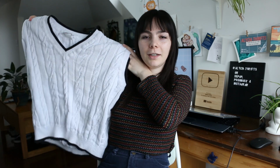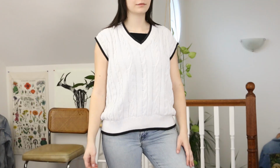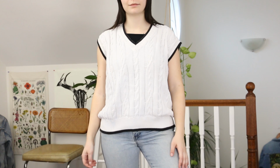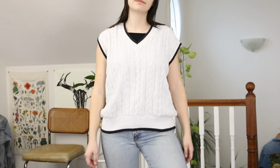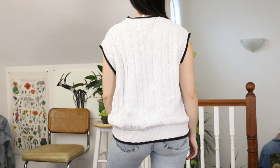So starting with tops, the first top I ended up getting is this cute little sweater vest. It is white with this really nice cable knit texture throughout. We've got a V-neck and then a nice little black trim around all of the edges. I originally got this item for myself because I have been on a hunt for a sweater vest in this style. Unfortunately, I do think it's a tad too big on me for me to pull it off the way I want to.